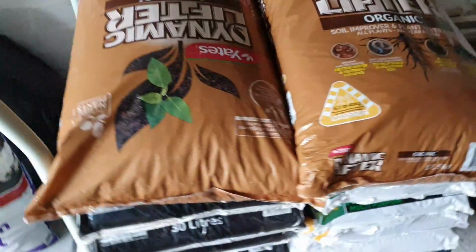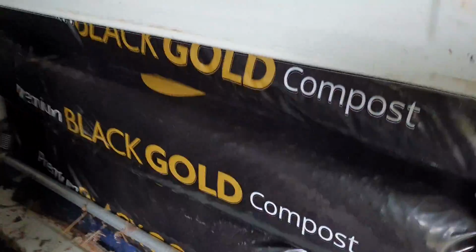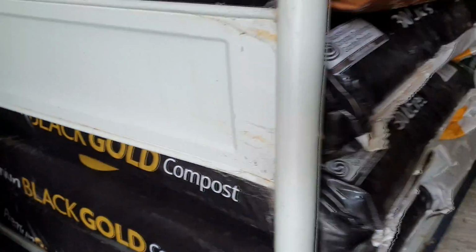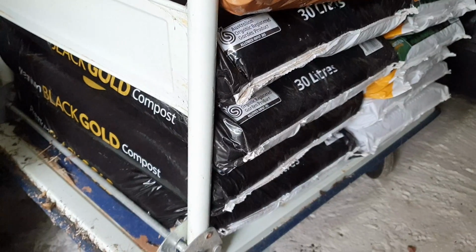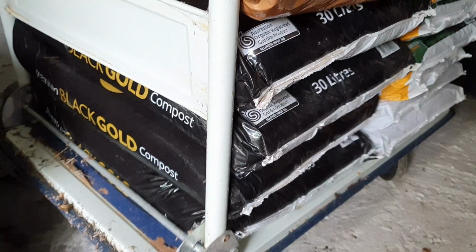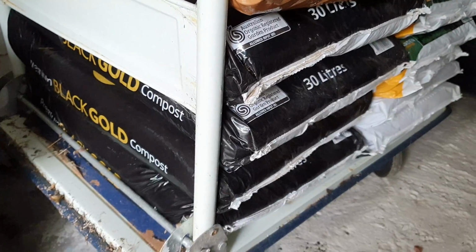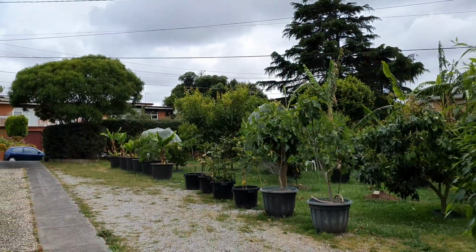And as you can see, I was very busy yesterday at the nursery picking up some gold standard compost, black gold. So I've got 4 of those bags, which I'll be distributing around the garden over the next few days. Usually when there's rain, so it gets watered in. We're going to be working in the front today.